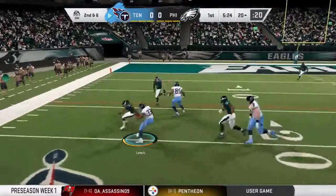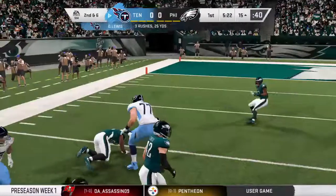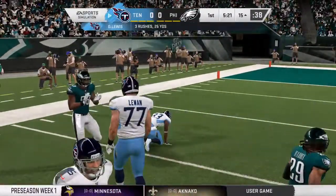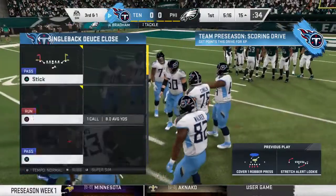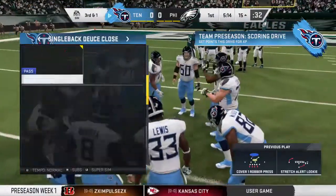Mariota going to give to Lewis. And this will be a gain of 6 when it's all said and done. Down to the 15 from the 21. A quick burst there, and he nicely bit off a pretty decent gain.